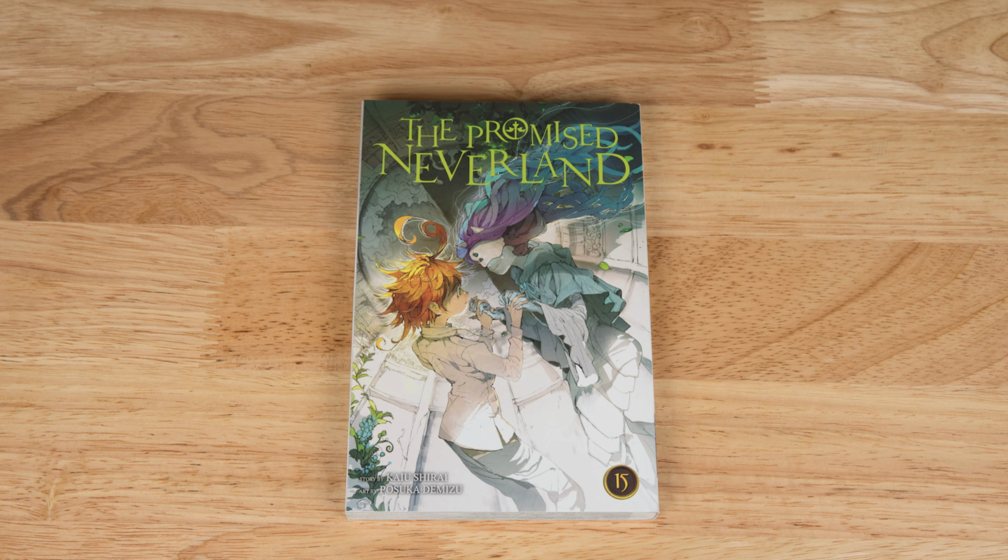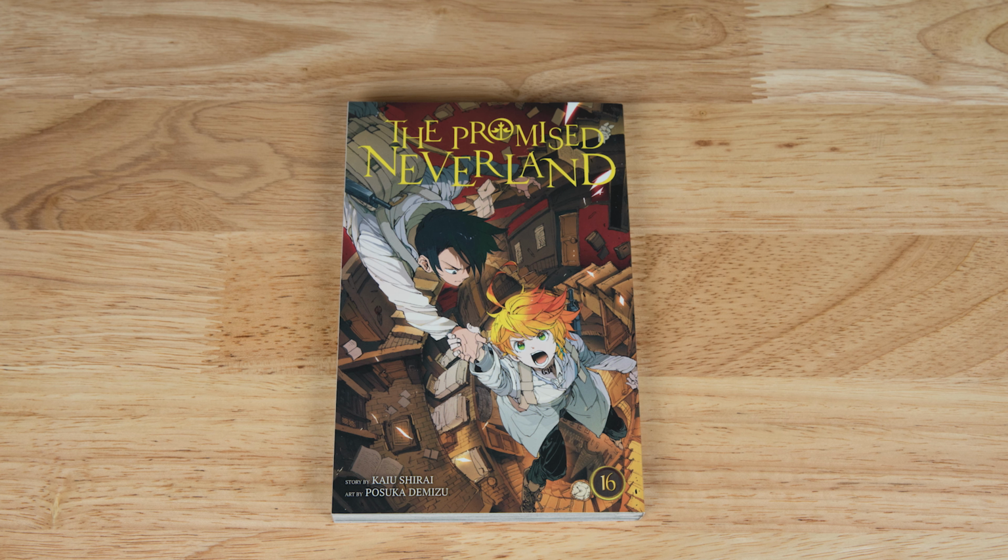I finally got fully caught up with The Promised Neverland by picking up volumes 15 through 19 on Right Stuf. I've been meaning to get these, and they went on sale during the birthday sale, so I decided to get them.